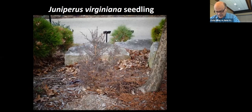Something that never ceases to be exciting is the occurrence of conifer seedlings in the garden. This Juniperus virginiana seedling is growing directly under Pinus mugo Pot of Gold. It will be relocated to the phase 3 portion of the conifer garden in spring. There are currently 7 other seedlings growing in the garden that we are monitoring.